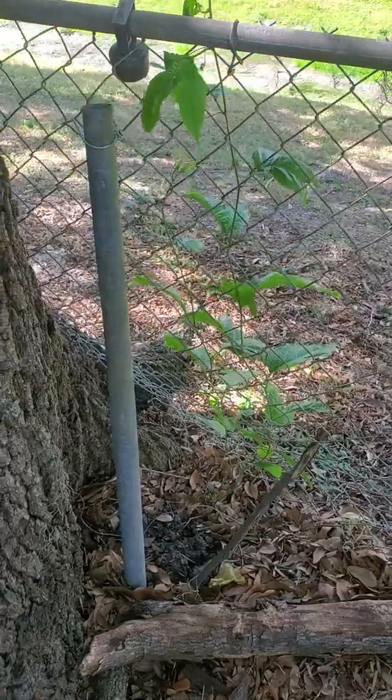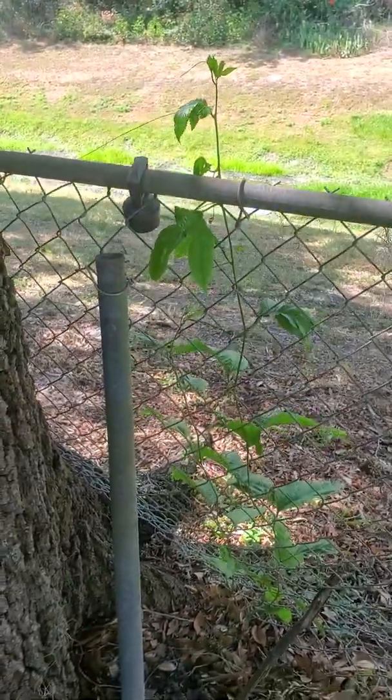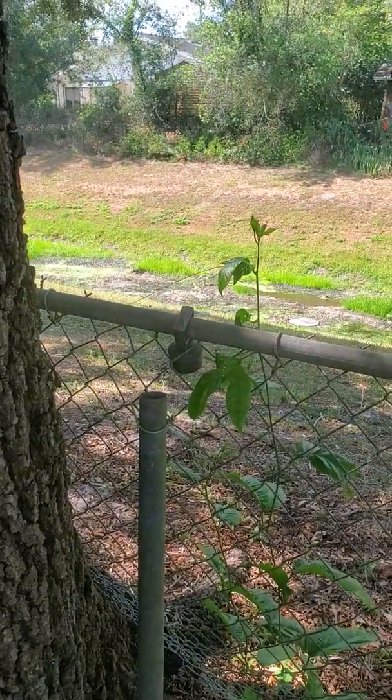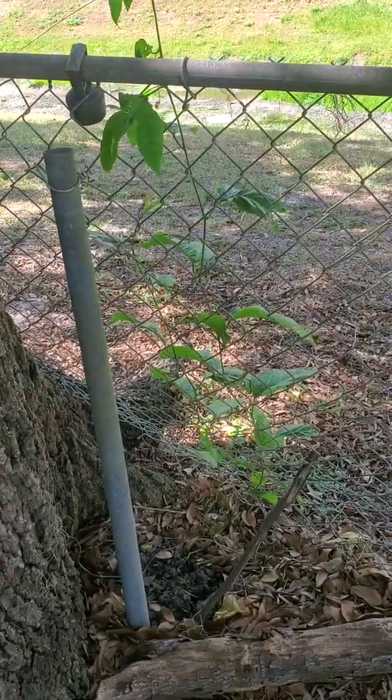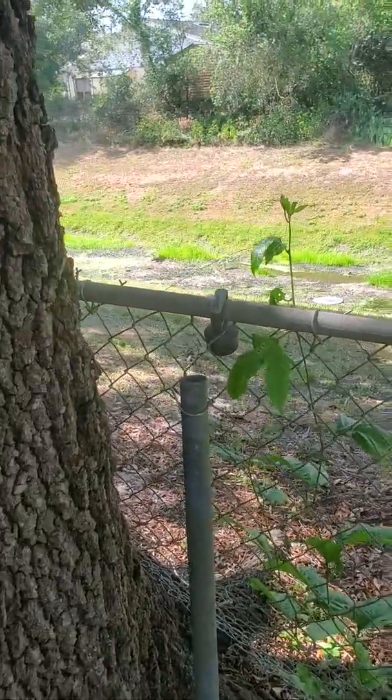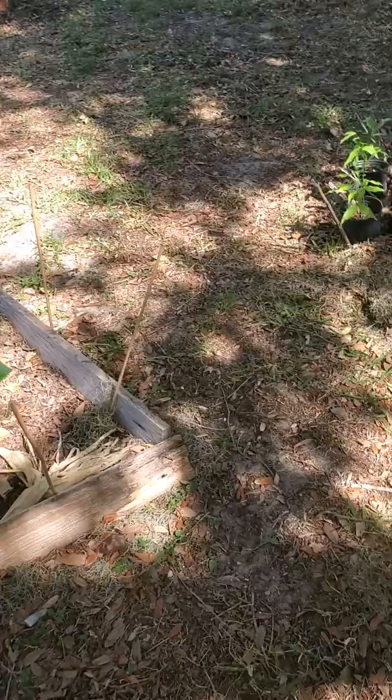Oh, sorry, I got something in my mouth. Passion fruit, purple passion fruit coming up the fence. As it gets taller, it's growing faster and faster. It took a while, but once it got about halfway up the fence, it got to the top of the fence in no time. And eventually it'll be to the top of the tree in no time, I hope.